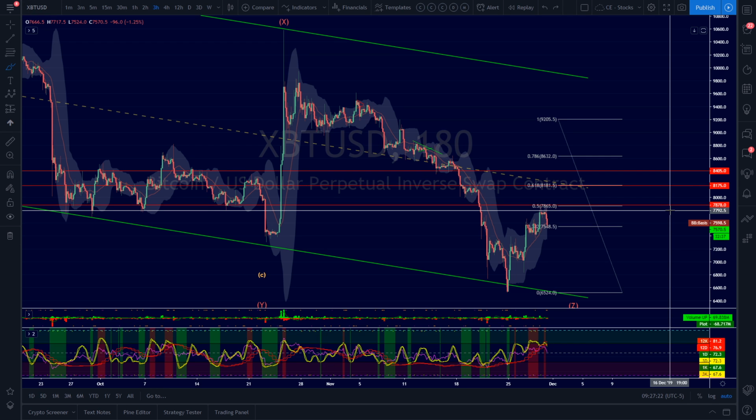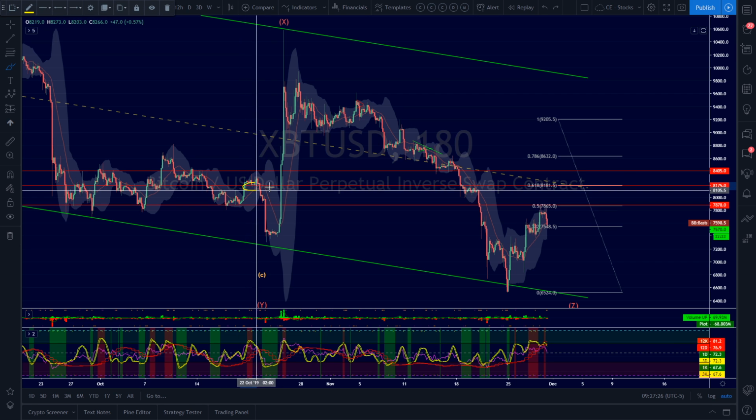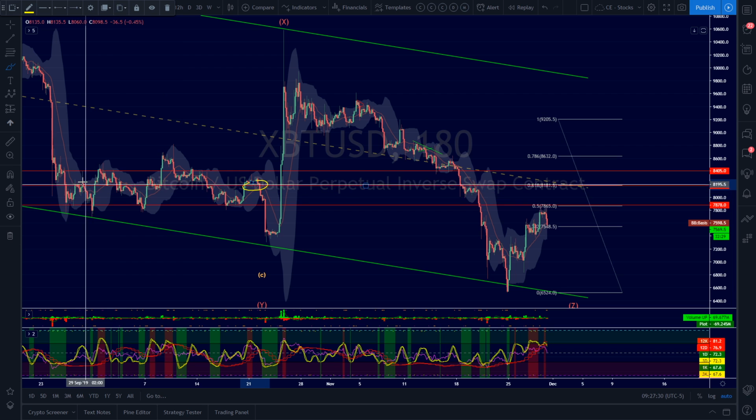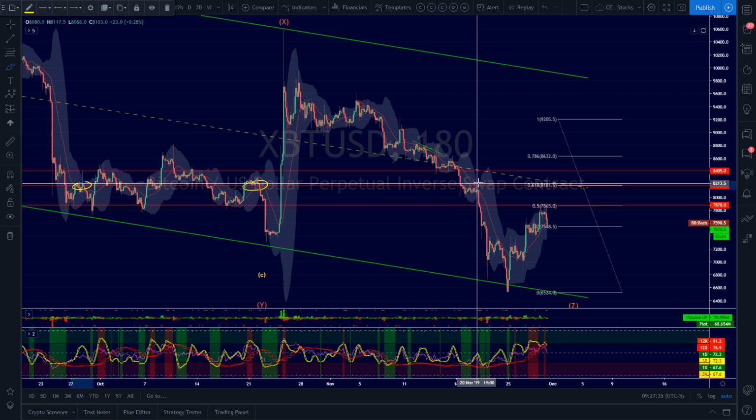Now, do I think we're going to get there? I'm not really quite sure. This cluster that we had over here is at about 8,200, 8,175 or so. We also had more confluence of resistance here. And then we had our bearish consolidation in this level as well before we finally did break down.